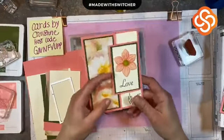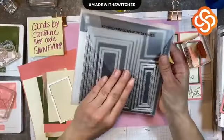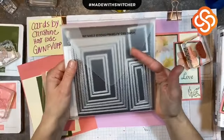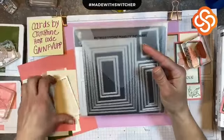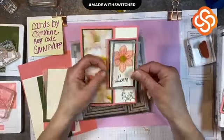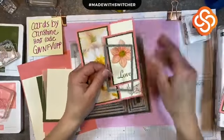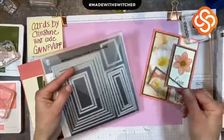Okay, so girls and boys, look at this. I just realized when I was working on this card, hey Patty, what are we using again? It's the rectangle-shaped stitched framelits. So again, here is another example where these rectangle stitched framelits are being used. So another example of why you should have these in your arsenal. So this was the size that we're using for that.